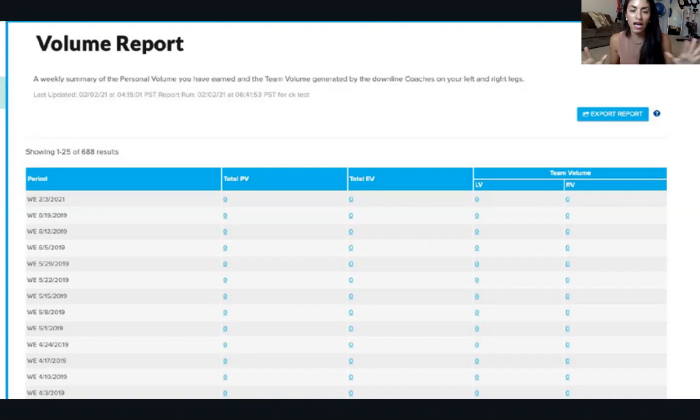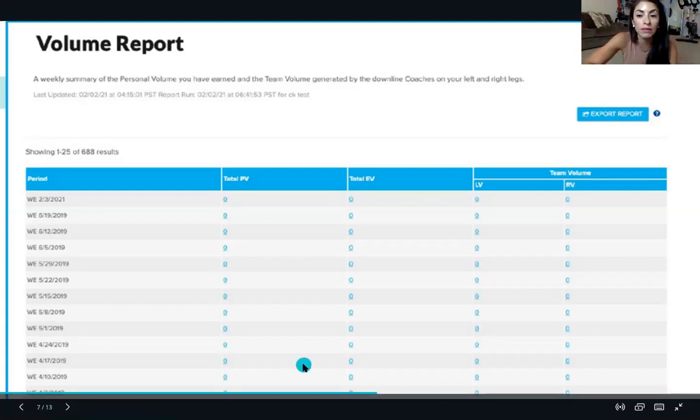Again, it's a lot of volume. I know it's like your head spinning. There's so many words. But as you grow and as you are an Emerald and above, this will make sense. But really what you need to be looking at as Emerald and above is that team volume, what that piece looks like.